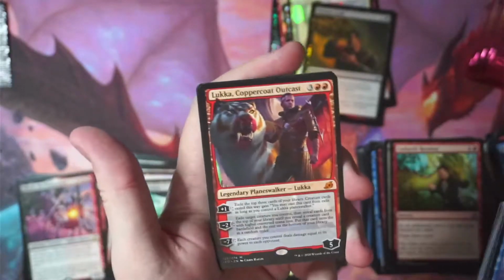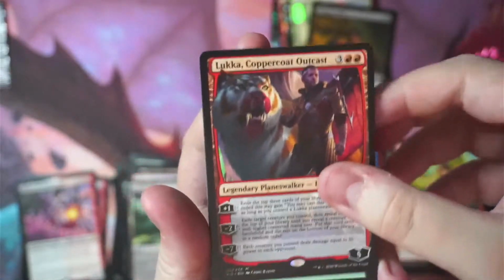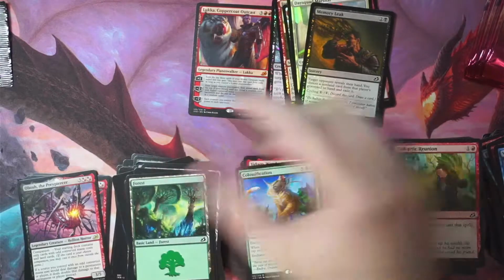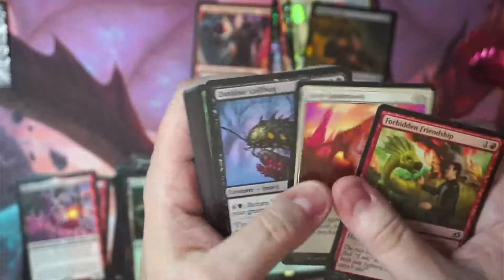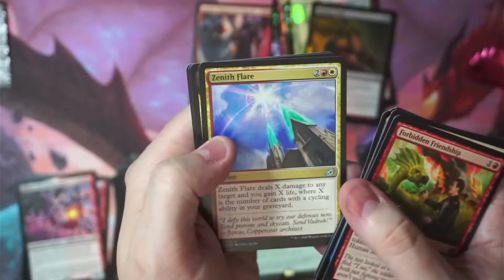Oh, there's our mythic. Lukka, Coppercoat Outcast. Probably one of the least exciting mythics in this set. But Lukka, we like to see planeswalkers. That's cool. I'm down for that. And then these here. So the draft was pretty okay. I never got to do it, right? I would love to. If at any point in my life I hope to get a few of these boxes, I'd like to draft it at some point. But I don't think that'll be soon.